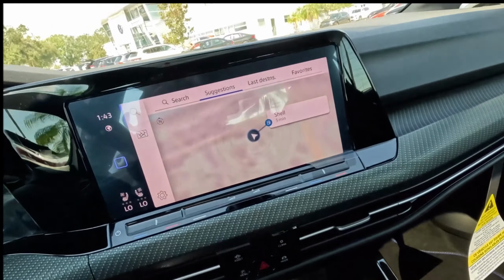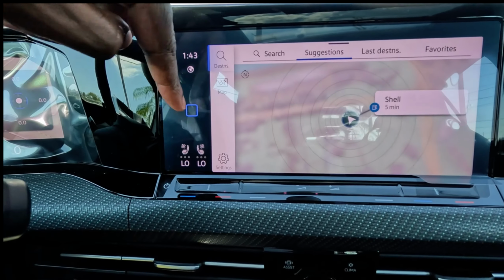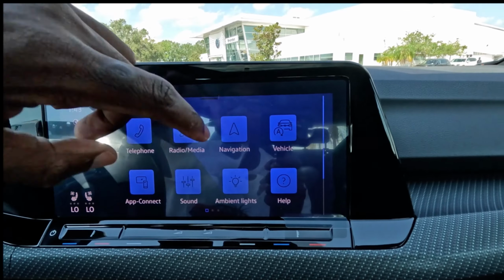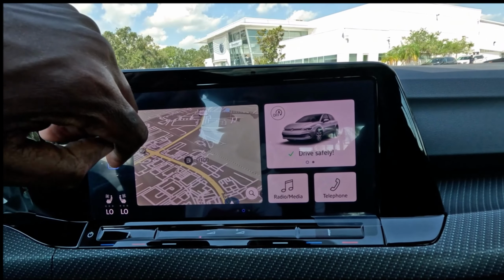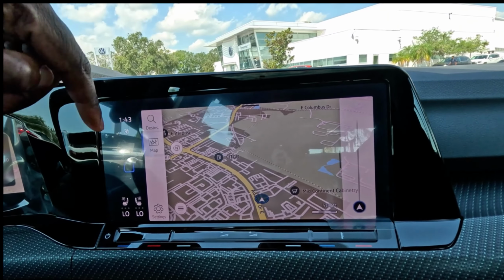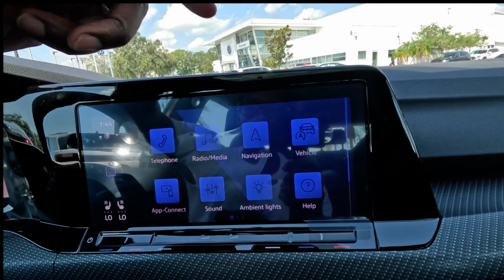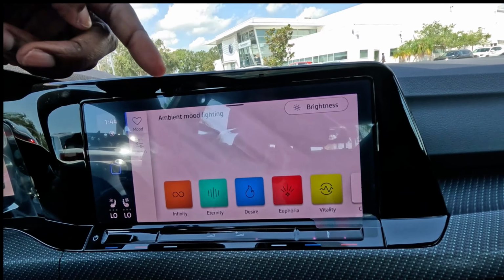Now, yeah, the 10-inch MMI system, this is just, I mean, come on. Now you have your heated and ventilated seat controls here. This is just a great system. You guys know this very well. It's intuitive. It is seamless. I can't find a flaw when it comes to this thing. So yeah, you can do your ambient lighting and everything here. Obviously, you can go through different screens.